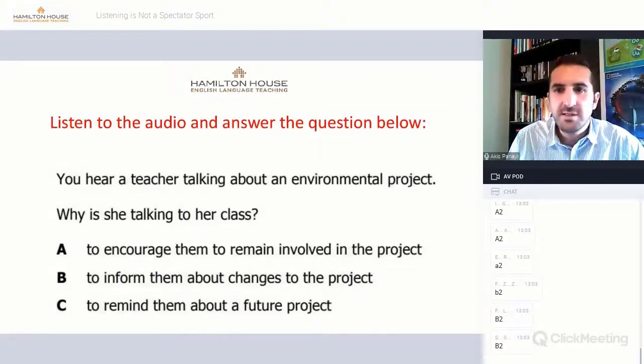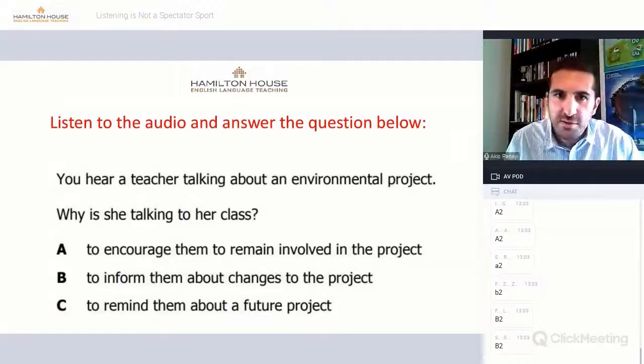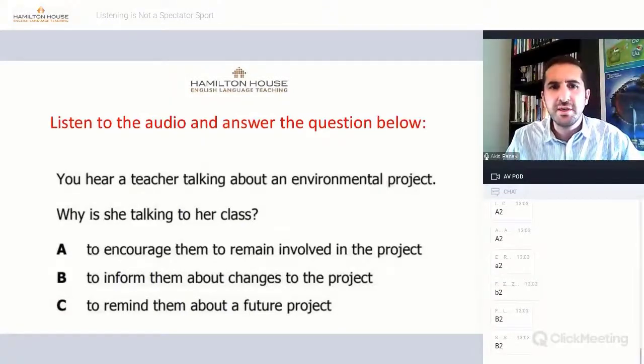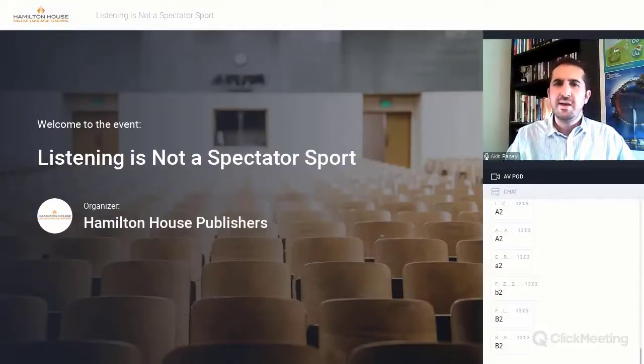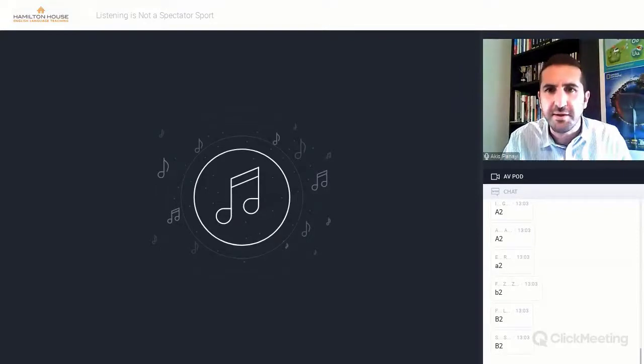The task says, you hear a teacher talking about an environmental project. And the question we have to answer is the following. Why is she talking to her class? A, to encourage them to remain involved. B, to inform them about changes. Or C, to remind them about a future project. So A, to encourage, B, to inform, or C, to remind.